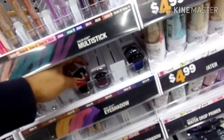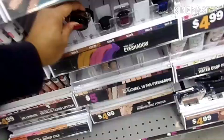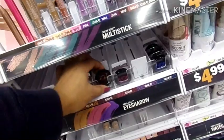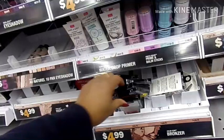This is Wet n Wild liquid lipsticks for $4.99. And these are new. I've never seen these in here. The Jelly Mega Eyeshadows. Well, that one looks really pretty, y'all. Really pretty, like a bronze color. And they have it in blue. They've been racking up on these, y'all, because there's only a little bit left. Wow. They also have the bronzers right here. What is this? Paint pot.